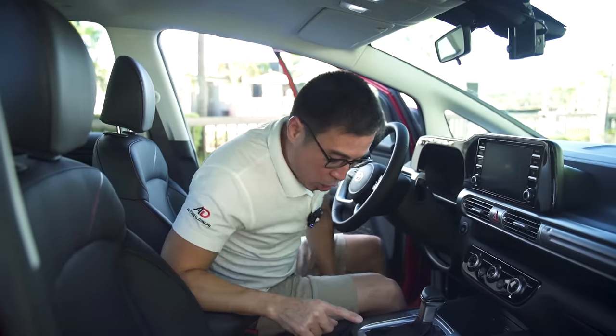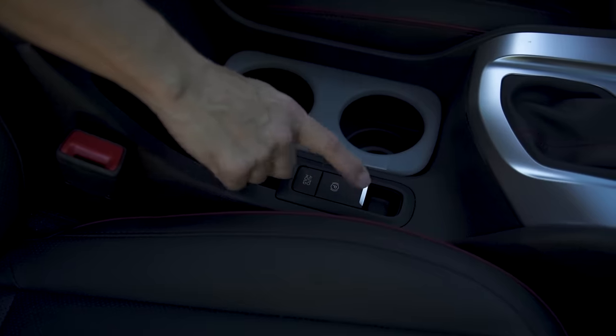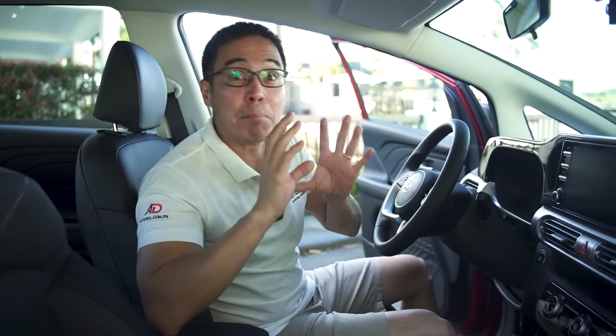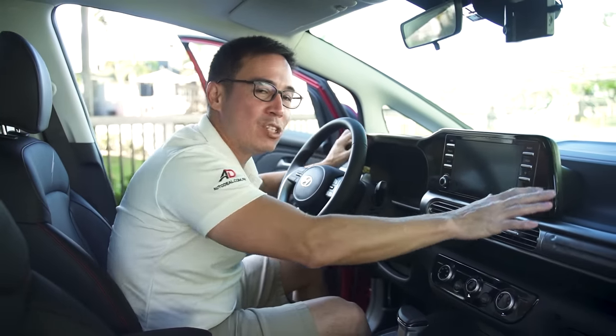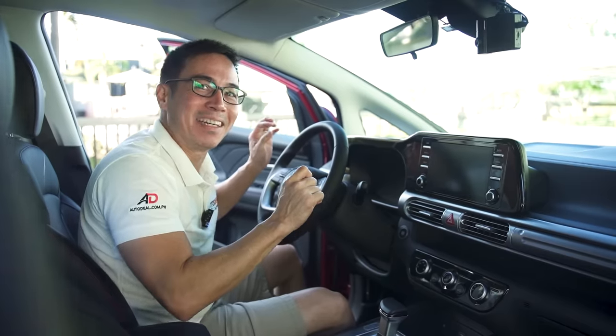Other changes include that there is no longer a manual parking brake. It is now an electronic parking brake. And I can't believe I'm about to say this, but this might be the only time that Jack and I are kind of appreciating piano black. Jack, let's not do this again.